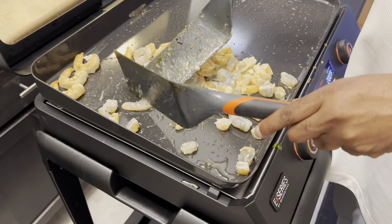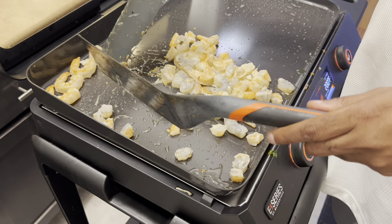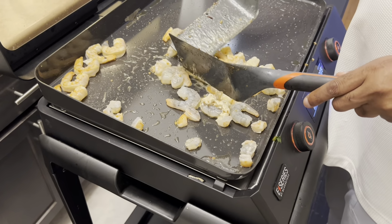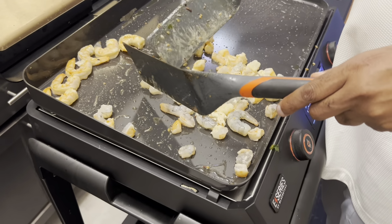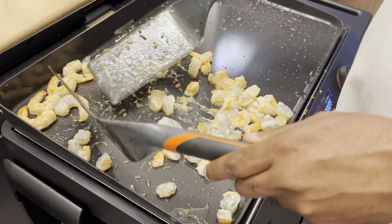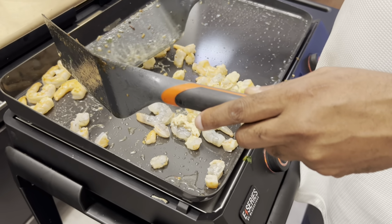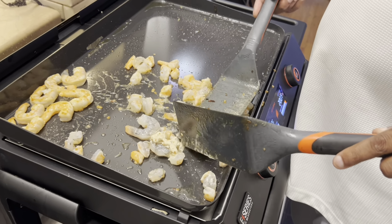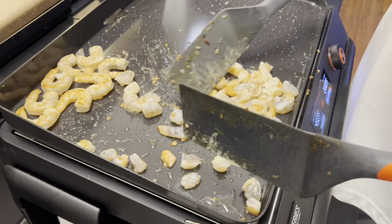Y'all can see it's hard to use this thing. This is because I'm trying to do it like the Benihana guy, keeping it kind of uniform with enough. Otherwise, I just let the cut pieces sizzle, flip and turn.